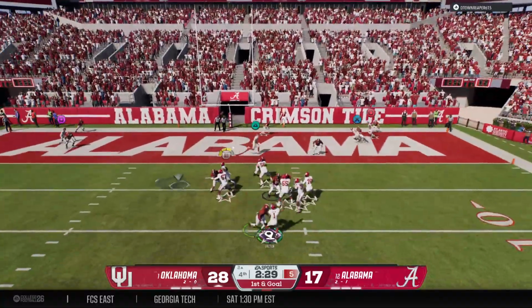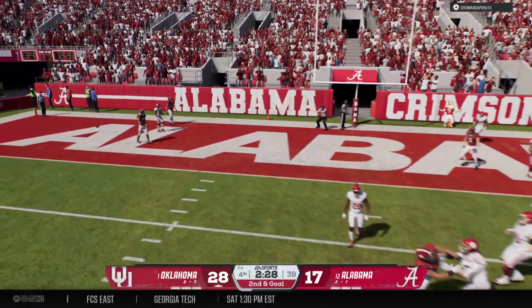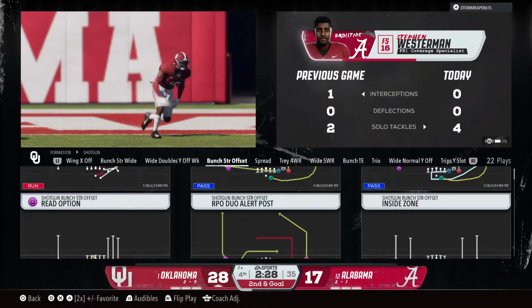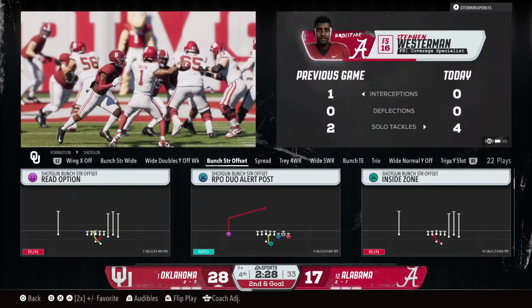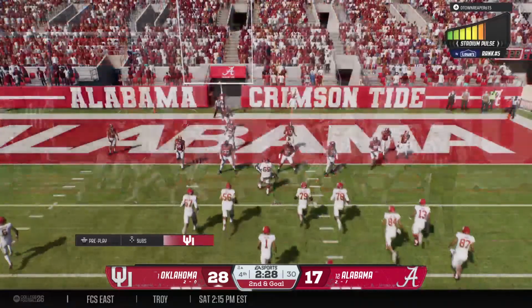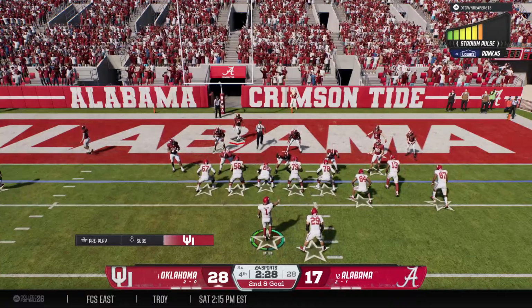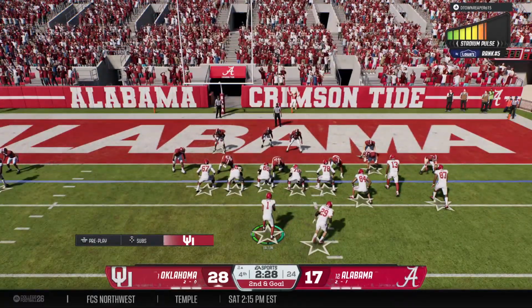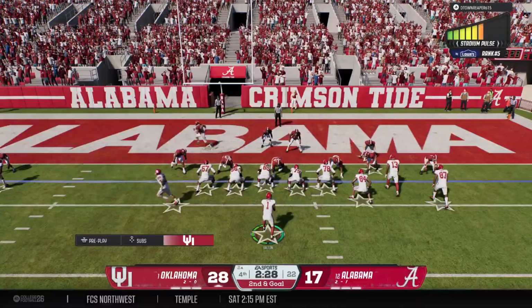Off the play fake, looking to throw on first down. And it's incomplete. Even on a first down throw, he was under some heavy pressure. Man, the quarterback got nailed there, Chris. We'll have to take another look. He gets the ball out, but he took a big hit. This offensive line has got to do a better job of taking care of their superstar if they want to have a chance to win this game.